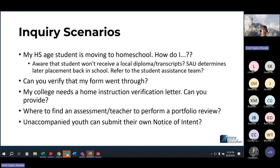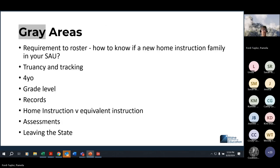And I also get a question about unaccompanied youth who, you probably know this already, unless they're 18, they can't submit their own notice of intent or enroll themselves. These are sort of known gray areas, and I can't really solve these things, but I'm very much aware of them.